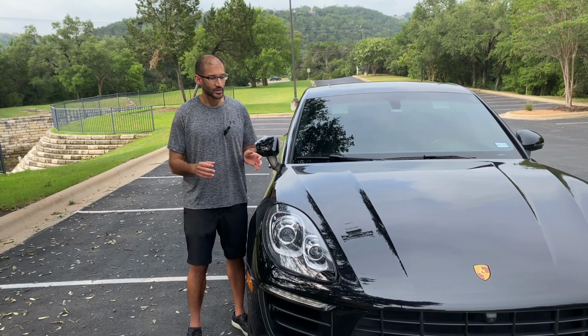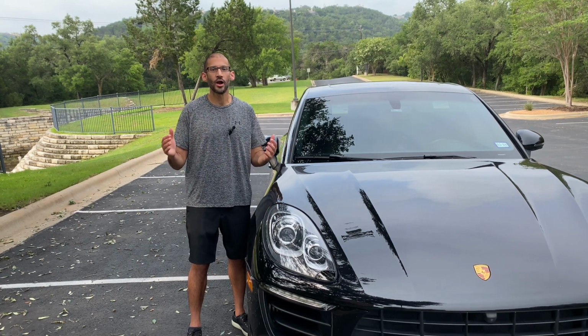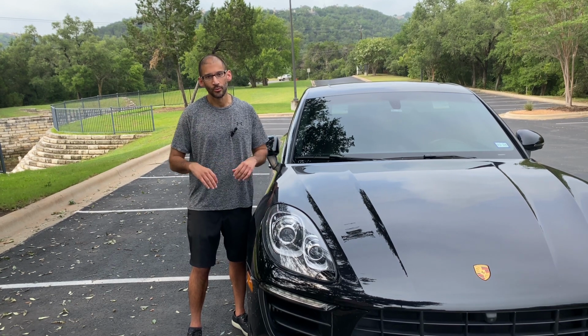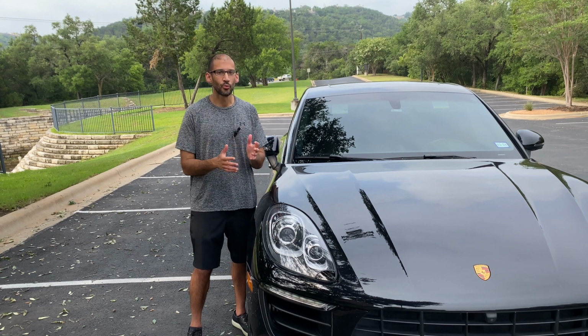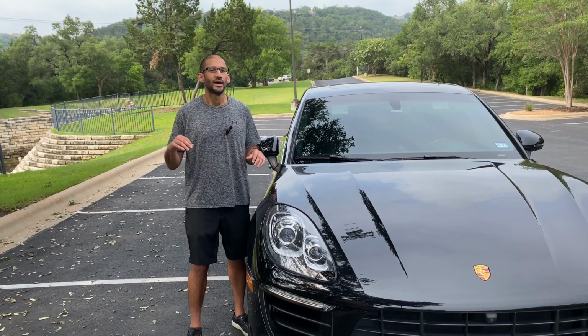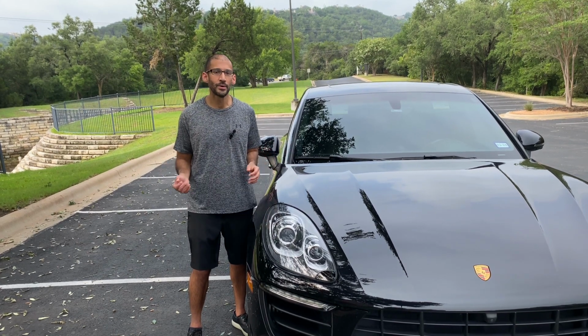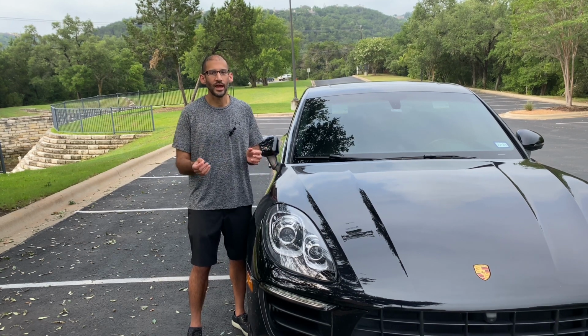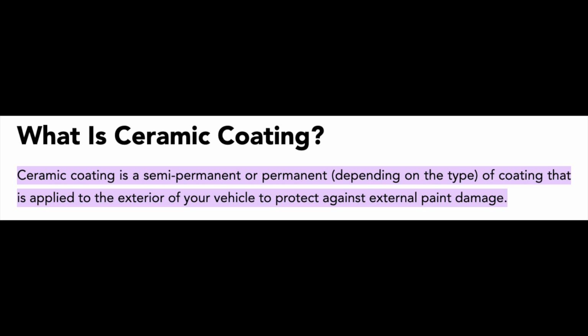I didn't want to wash and wax like I've typically done with my other cars. With black, there's streaks everywhere. It's so hard to get the streaks out if you just do a normal wash and wax. So I went back to the computer, Googled what I could do to keep it clean, and this thing called ceramic coating came up. I looked into it, and ceramic coating ultimately is a chemical layer that you put on the paint to protect it and give it that nice shine.